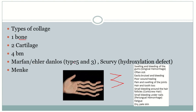There's 2 types, type 5 and type 3. The way I remember type 5 is I imagine all 5 fingers being stretched out really far, and the way I remember 3 is I draw 2 V's sideways like this, and I just call V for vascular, so type 3. Both of these are associated with hypertension and many cardiac disorders such as mitral valve prolapse and aortic dissection.